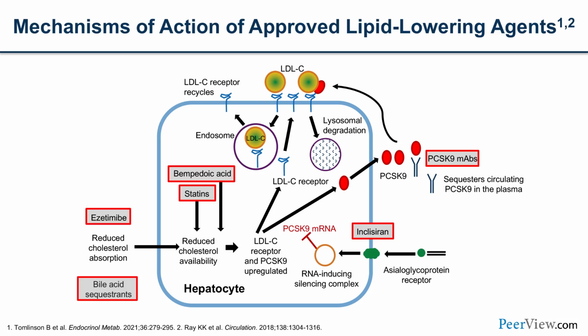The PCSK9 monoclonal antibodies sequester PCSK9 in plasma and prevent it from doing its terrible deed of destroying the LDL receptor. And inclisiran works differently by inhibiting PCSK9 messenger RNA, preventing translation and production of the PCSK9 protein, thereby accomplishing the same goal of preventing destruction of the LDL receptor by PCSK9.